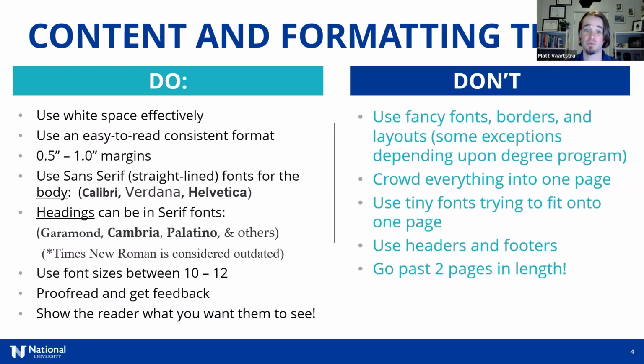For example, Times New Roman is a very, very big font. 12-point Times New Roman looks gargantuan on paper and takes up way more space than you probably want it to. So a 10-point Times New Roman is probably good. Garamond, on the other hand, is a very small font. And so if you go 10-point Garamond, it will be very small and probably too small to use. So be aware of the font type that you choose because that will kind of pair with the font size.